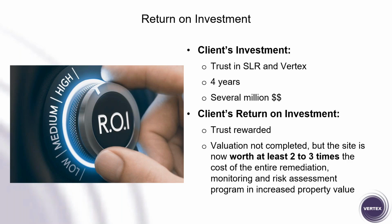And their return on investment, basically, it's a little cheesy, but their trust was rewarded. I was told they're in the process of completing an evaluation of the property, but they said the increased value of the property is worth at least 2 to 3 times the cost of the entire program. So the remediation, the monitoring, the risk assessment, and everything paid for itself 2 to 3 times over. So it's not a story you hear often about site remediation. Usually you hear about it as just a cost, but in this case, it had value, significant value to the property.